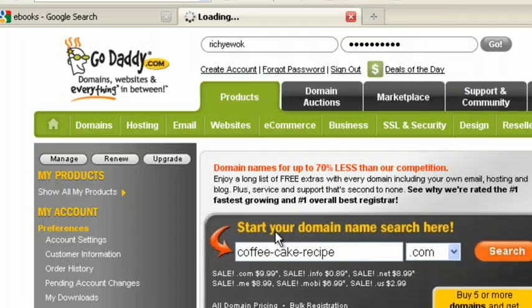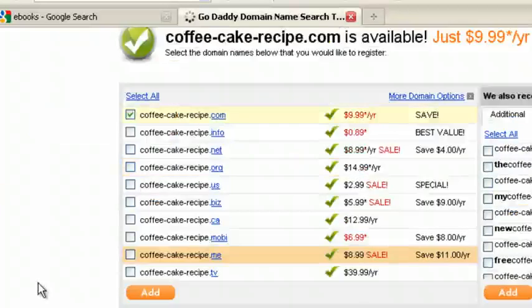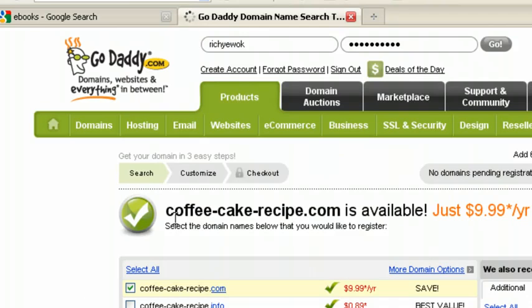Now I'm actually cheating here because I actually know it's available. I've actually searched for this already, and there you go. I actually got a little bit lucky. I got a lot lucky with this one. As you can see, my whole concept of my website's called Coffee Cake Recipe. Okay, and I'm having it as a .com.